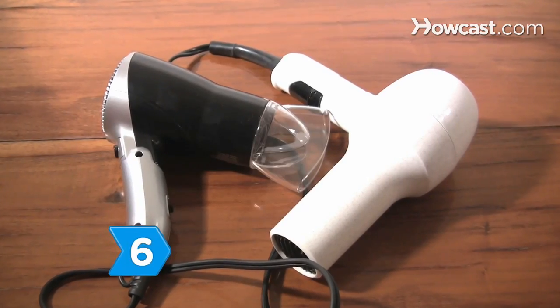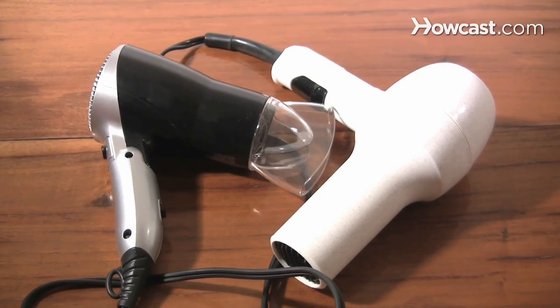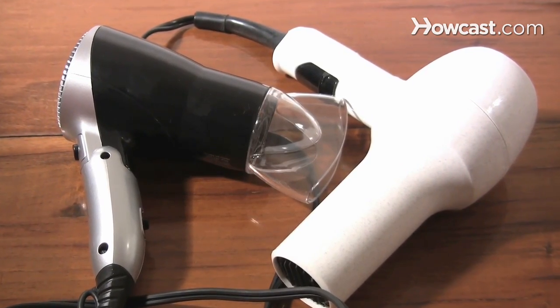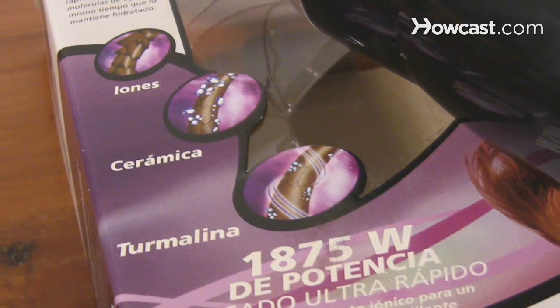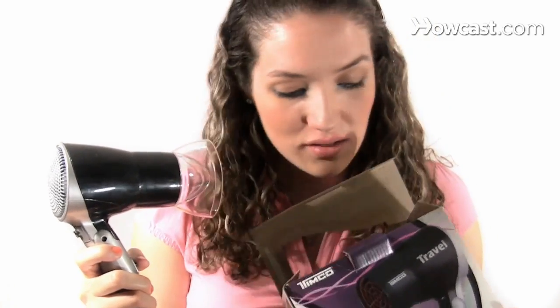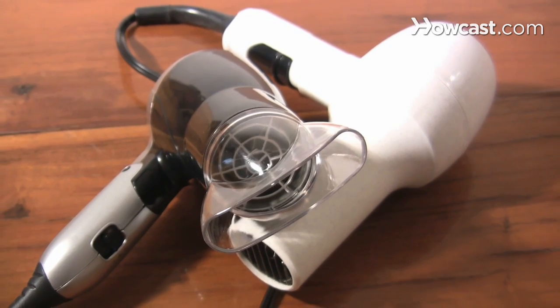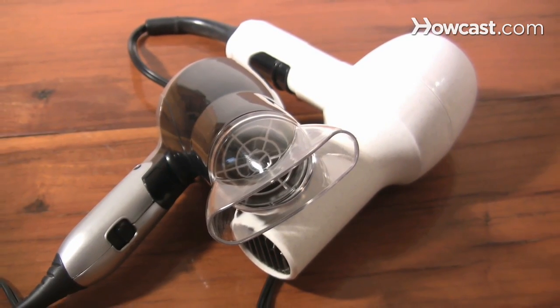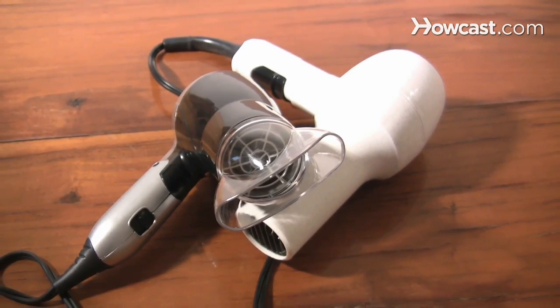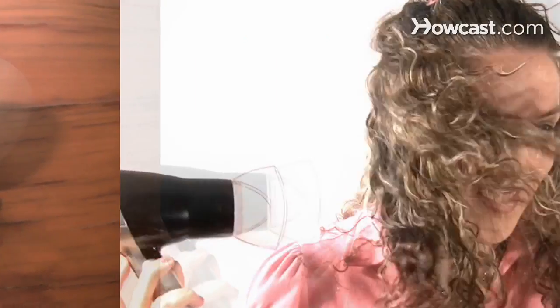Step 6. Compare prices. Moderately expensive dryers in the $20 to $80 range have a variety of settings, and many offer ionic and ceramic technology. Consider a professional dryer, costing $100 or more, which will last longer if you straighten your hair on a regular basis. Inexpensive models in the $5 to $20 range are best if you rarely use a dryer or have very short hair.